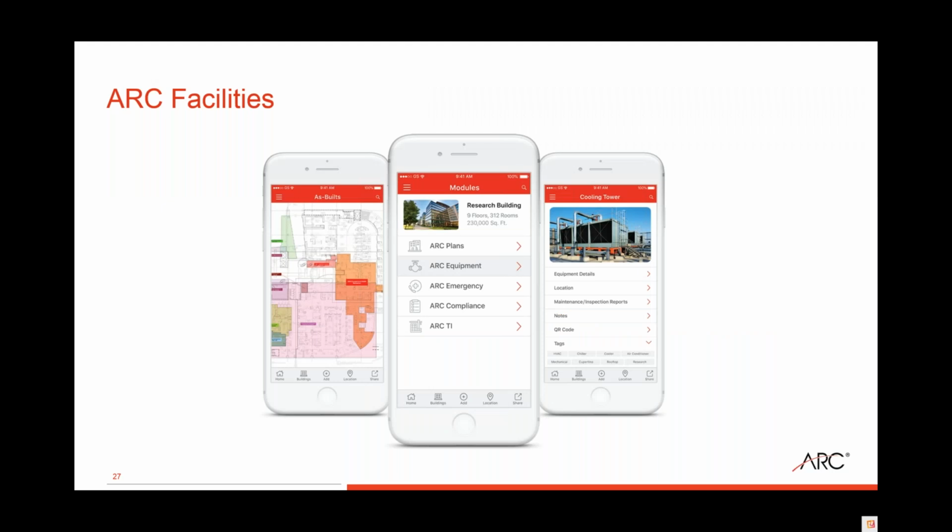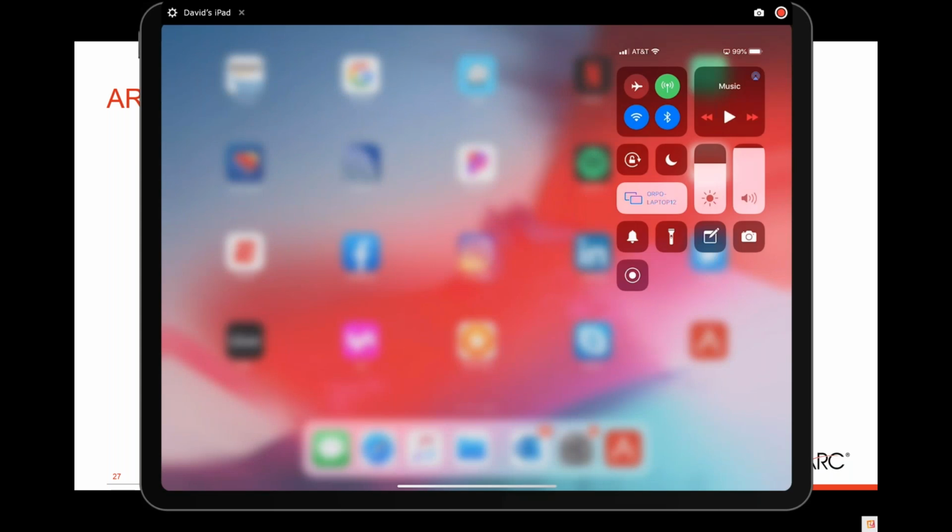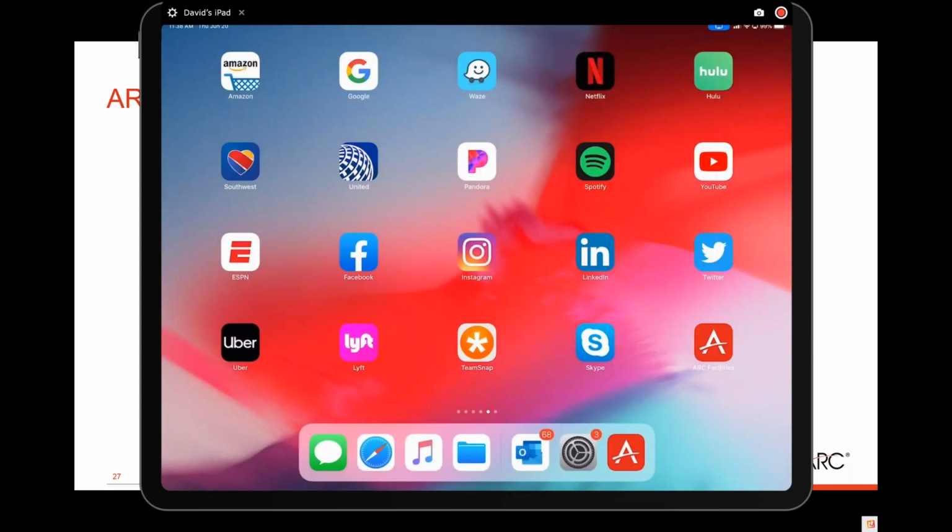So again, I'm going to share my screen here, but one second. I'm going to share my iPad here. Okay. And Anne, are you able to see my iPad? Yes, I can, and now it's in focus, yes.